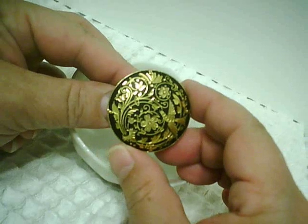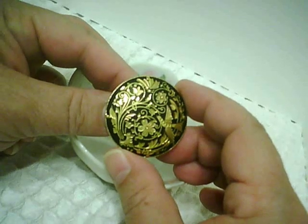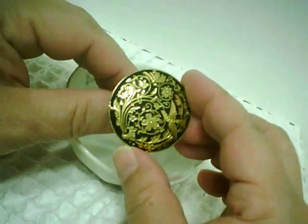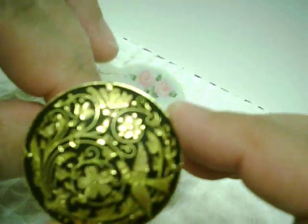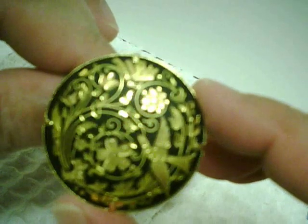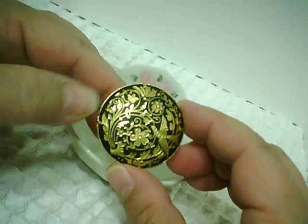This is a 24 karat gold on oxidized steel from Toledo, Spain. And it's not a vintage piece, as you can tell by the back, but it is absolutely beautiful. I'm not sure if you can see it up close, but just a wonderful detail and texture. And I've already worn it a couple times since I received it. So I love this brooch.